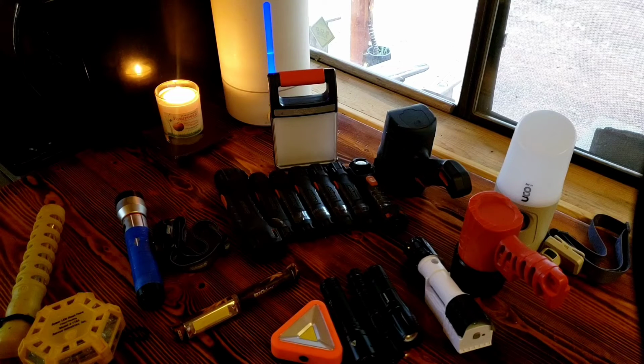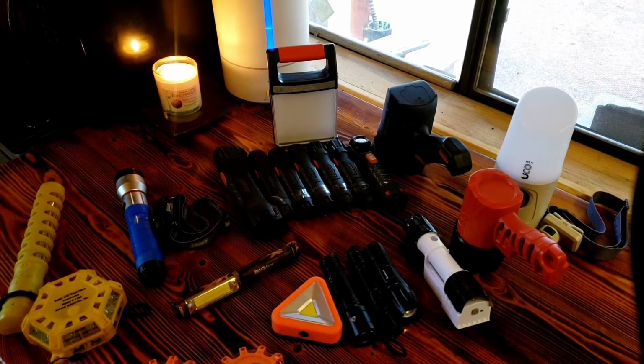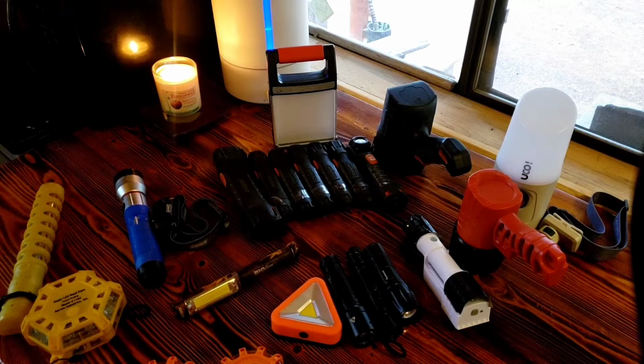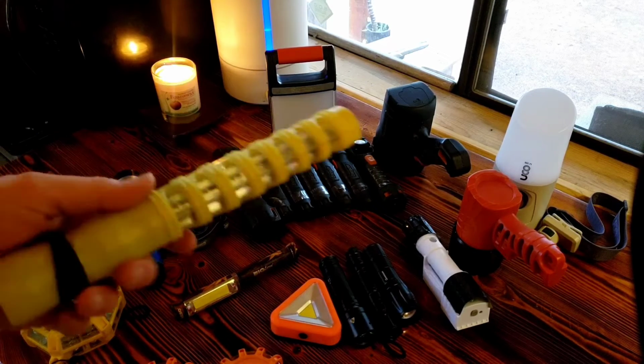But it's important to have some good flashlights in your vehicle and in your house, and know the runtime and know the brightness. That way you're not all of a sudden without light when you need it. And there's also a few emergency lights too. So I grouped them by brand. Let's start here in the top left.